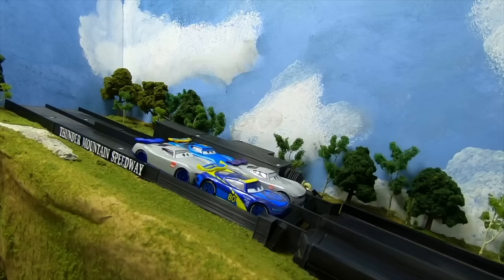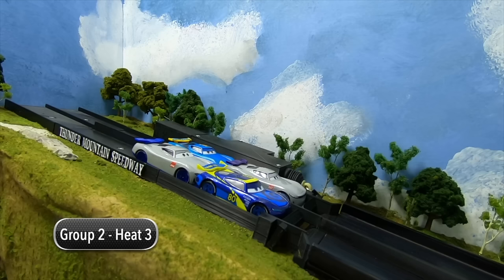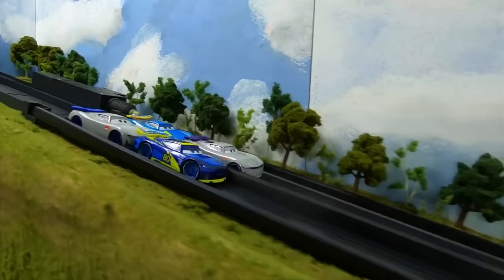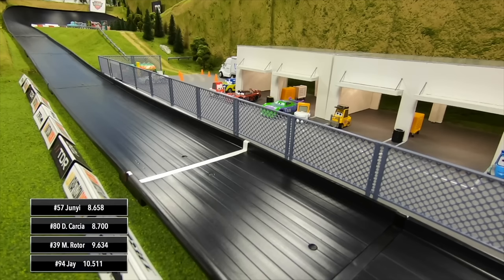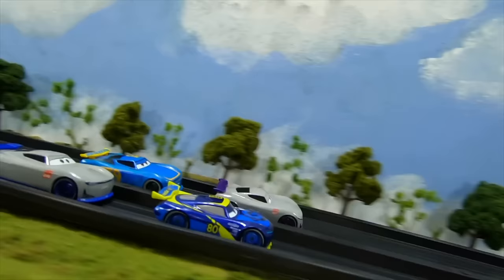We are ready to go for heat three. Garcia and Jun Yi in row one. Jay and Roeder in row two. Let's see how Garcia handles in heat three. Here we go. Great start for Jun Yi and Garcia. Garcia takes the lead coming out of turn one. Here they come through two. Garcia leads, and it's going to be Jun Yi at the line. Jun Yi with a last second pass over Dan Garcia to take the win. What a race.